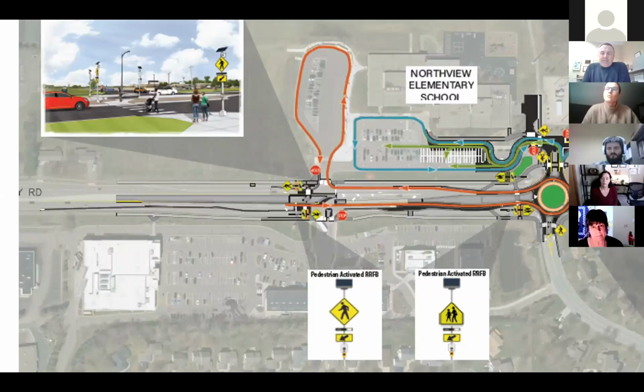It does not increase the exposure by simply adding lanes. What the project overall is accomplishing is reducing the concentration of vehicle traffic and pedestrian exposure by distributing it out into a system of roadways and sidewalks, so that where motorists and pedestrians encounter one another is more expected.